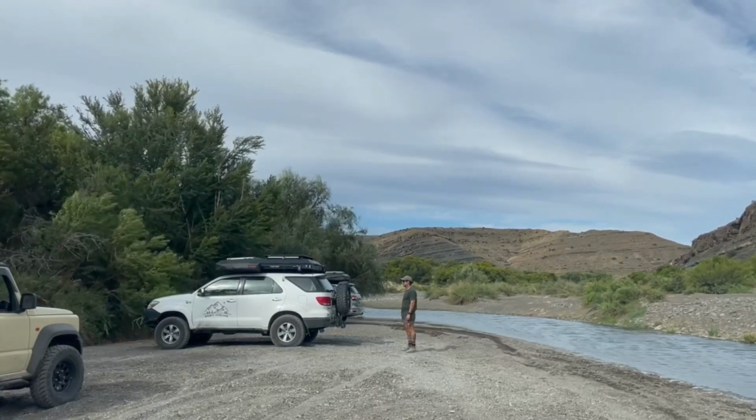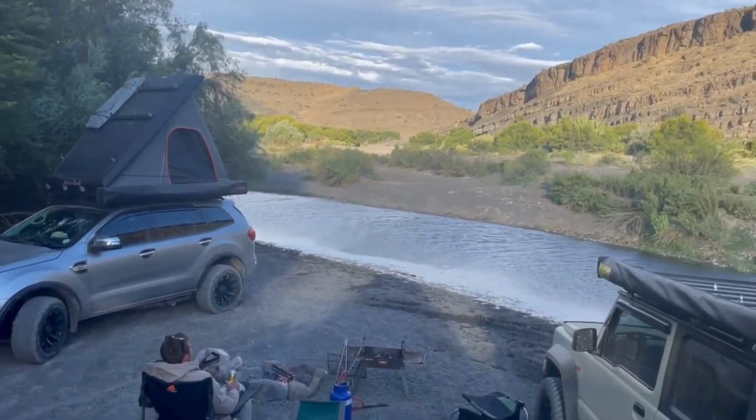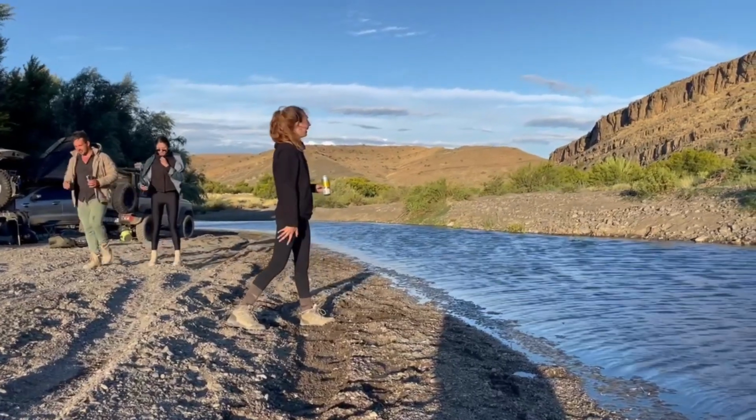Once we arrived back at the camp spot, we realized we're probably not going to be able to escape the wind at all. But we decided we're just going to roll with it. We parked the vehicles in a circle to try and block off some wind, and we spent the rest of the night around the campfire.